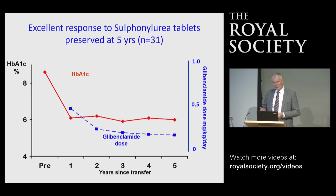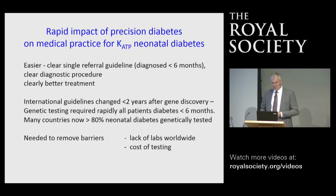Would that effect wear off? This is the 5-year data. We're now working with the colleagues internationally that we worked with in Norway and Italy and France. At 10-year follow-up, it's still maintained. There is no sign that this wears off. So really what's happened is this has come into clinical practice phenomenally quickly.